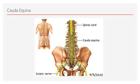What is cauda equina? Cauda means tail and equina means horse. From the caudal part of the spinal cord, it takes more or less a vertical course and forms a bunch of spinal nerves around the filum terminale. This is called the cauda equina. It is composed of the lower four pairs of the lumbar nerve roots, the five pairs of the sacral nerve roots, and one pair of the coccygeal nerve.